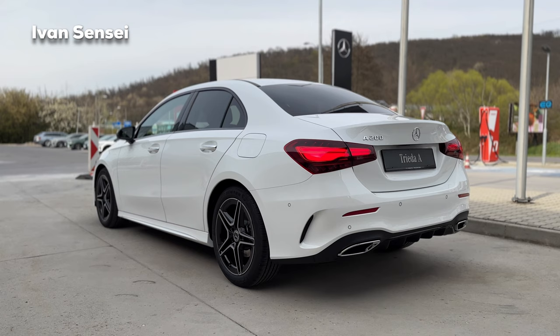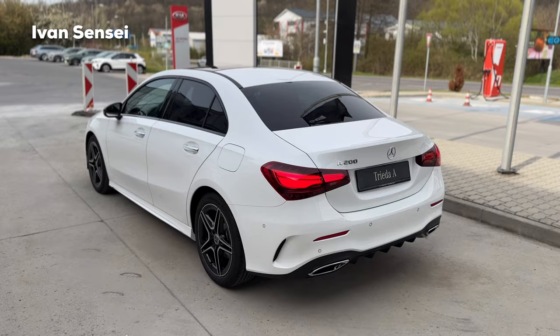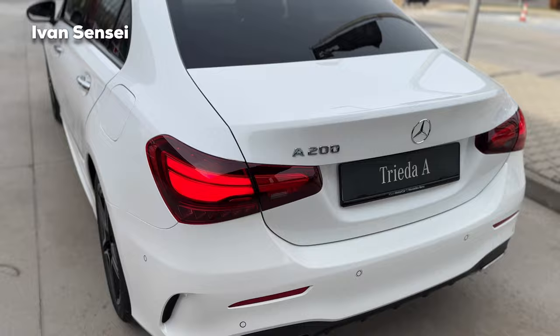What is also new is the shape of the inside of the tail lamps. So now we have these two bars here, as you can see.